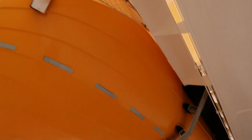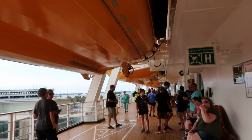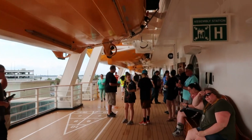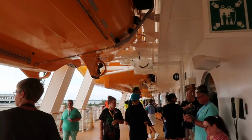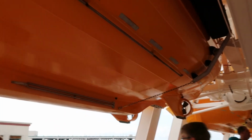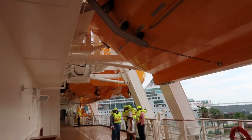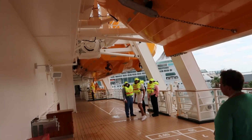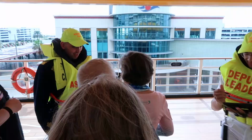Here are just some of the massive lifeboats that they have available for us to get into if something were to happen. The crew members are supposed to be trained on how to fully operate them, and they do training throughout the seasons, throughout the year, so that everyone knows what to do in case of an emergency.